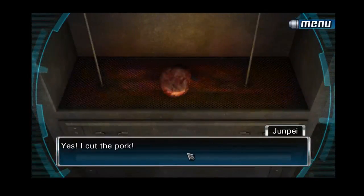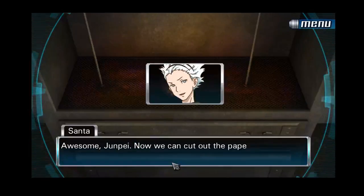Alright, now that I've swiped from the iron. Yes, I cut open the pork. Awesome, Junpei. Now we can cut out the paper.